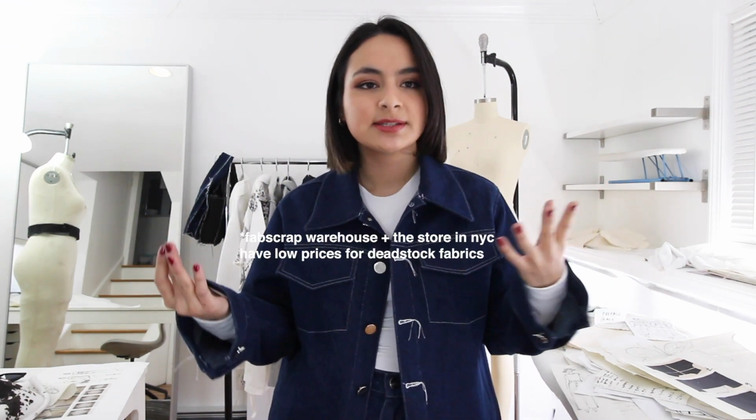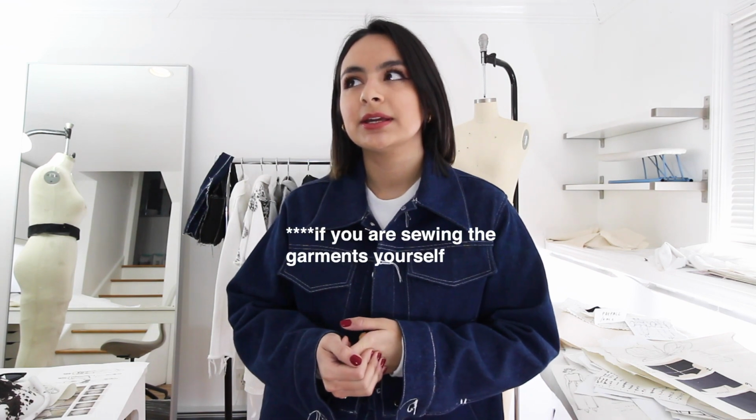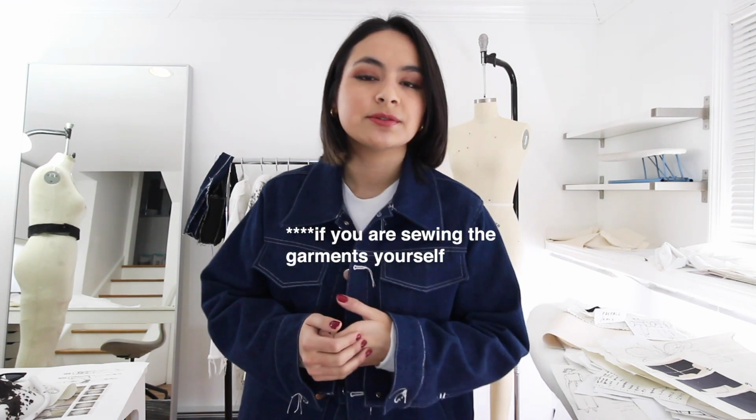I don't think that it takes a ton of money to develop a collection if you're resourceful. If you're gonna produce like 50 garments of each piece, then yeah, you do need a lot of money up front. But if you're just doing a made-to-order model, I don't think you really need a ton of money to develop a collection.